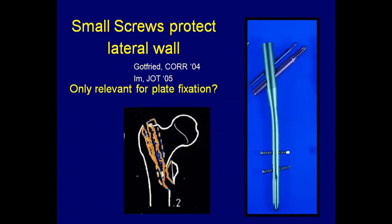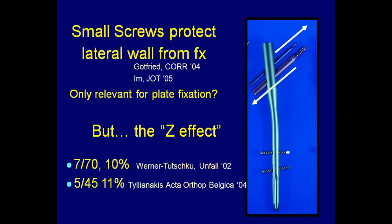The ideology behind the small screw is that they protect the lateral wall. If you put single thick screw, already splintered lateral wall can be damaged more with the thick screws. The only problem with the two screws is that the small screw gets Z effect, and it collapses, and one screw collapses proximally and other one penetrates the hip joint.